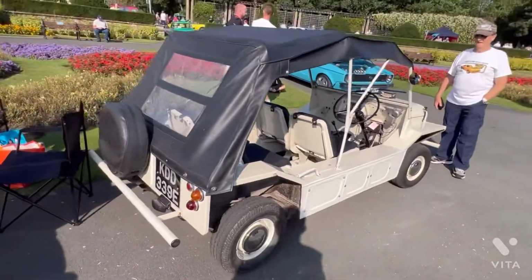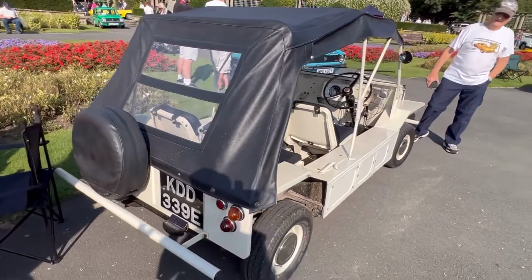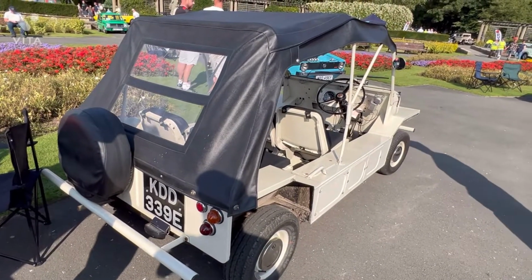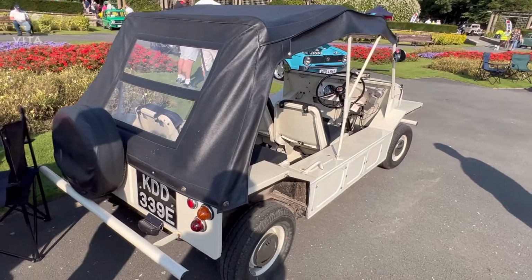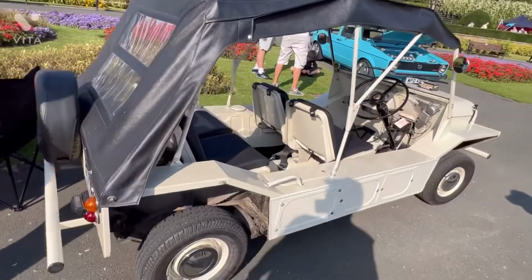Oh, caught my eye. That's yours as well. Wow. Could I ask what it is? Yeah, it's a 1967 Mini Moke. A Mini Moke. I've heard of them. Yeah, I've seen them. There's some information on the bonnet. Oh, okay. That's pretty cool. I like that.